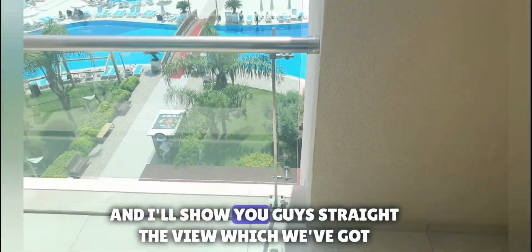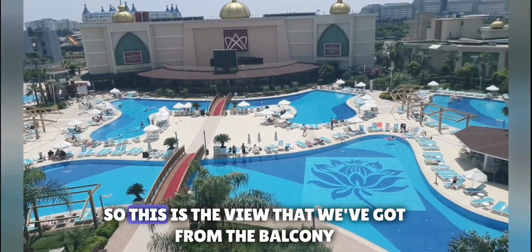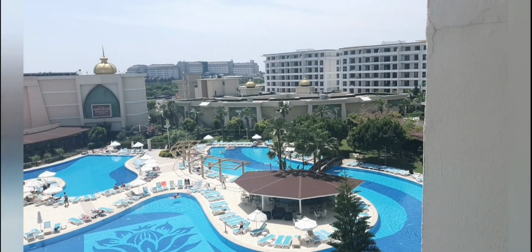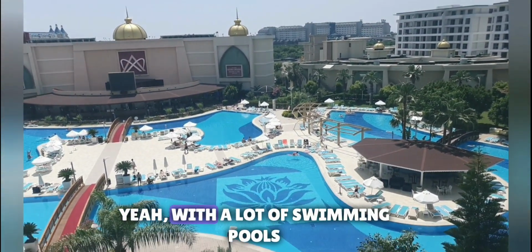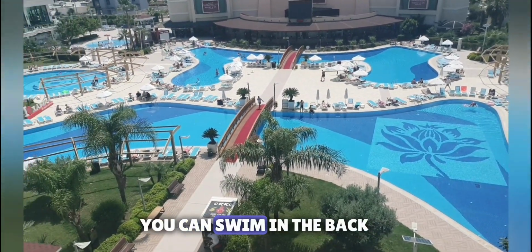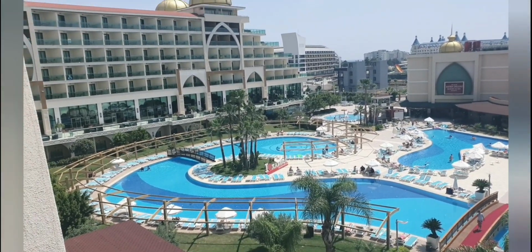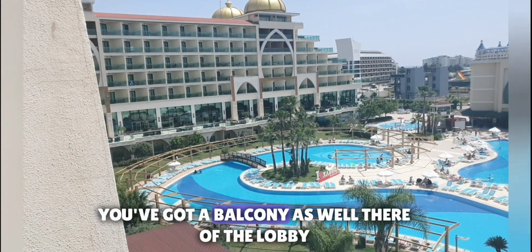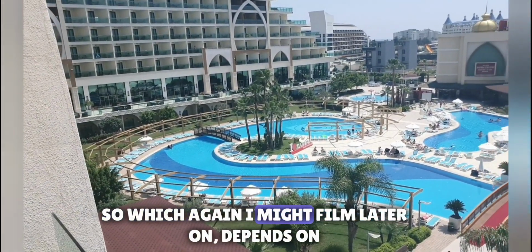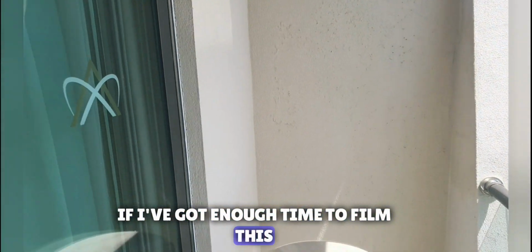and I'll show you guys straight the view which we've got. So this is the view that we've got from the balcony. Yeah, with a lot of swimming pools where you can swim. In the back you've got a baby swimming pool. You've got a balcony as well there of the lobby, which again I might film later on, depends on if I've got enough time to film this.